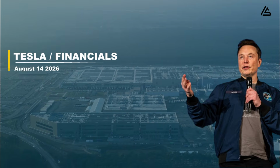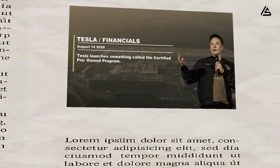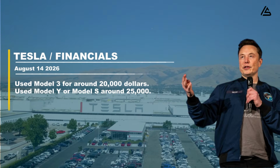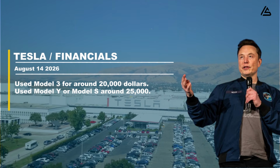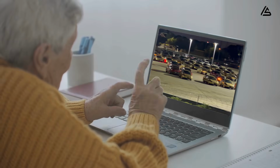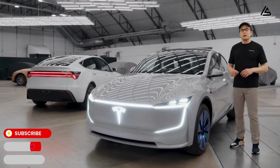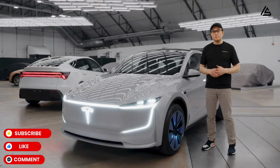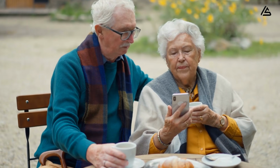Here's what happened. August 14th, Tesla launches something called the Certified Pre-Owned Program. Used Model 3 for around $20,000. Used Model Y or Model S around $25,000. And a lot of us jumped on that headline the same day, myself included, for about 5 minutes, thinking Model 2 had quietly snuck in the back door wearing a used car sticker. It didn't.